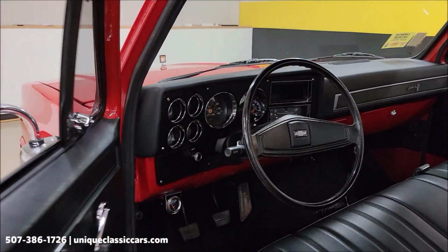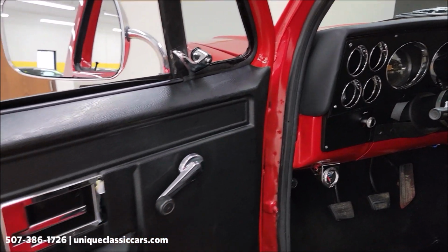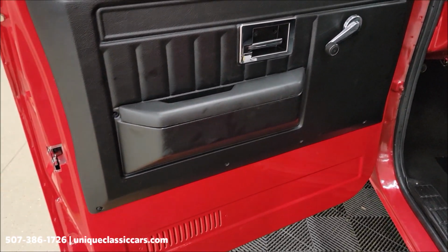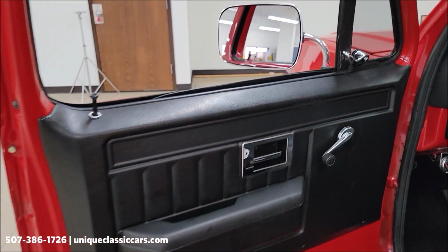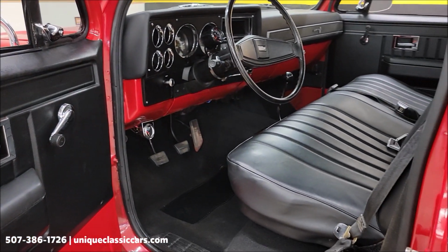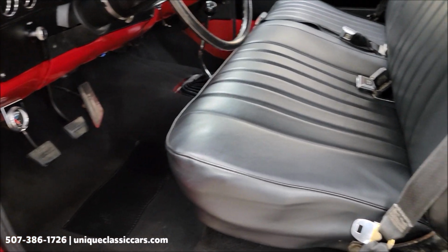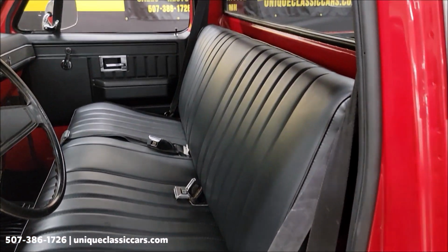Let's take a little closer look at this interior. As you can see, door panels look good. You'll be able to see pictures of the undersides of the doors and the under body of this truck in the still pictures. Carpeting, vinyl seats, seat belt still intact, all looking good.